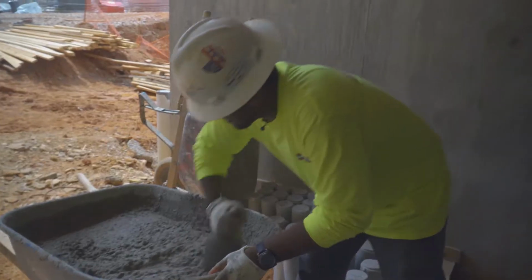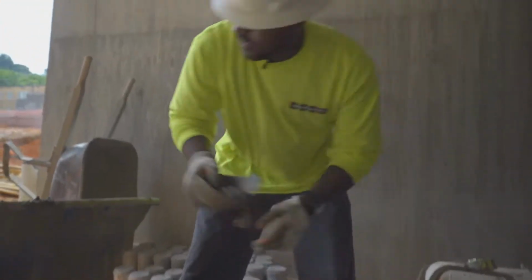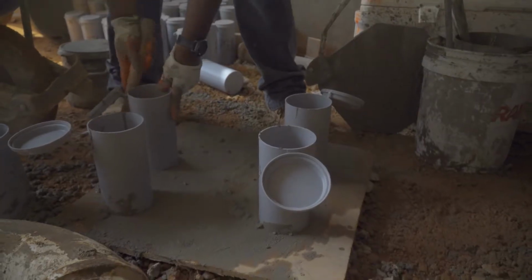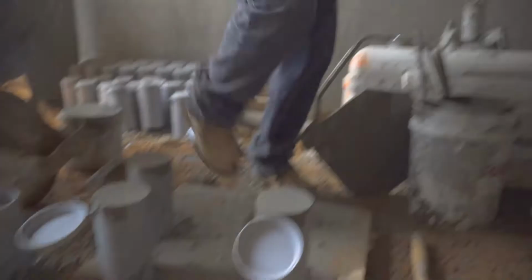That's good. All right, now what we're doing now is making our cylinders, which is the final step of the testing process. And these are our samples. We take them to the office and we'll break them, make sure they meet the required PSI. We break them at 7 and 28 days, and by 28 days, they have to reach the required PSI. Put our lid on it. We'll move it to our space that we're gonna leave it, let it cure.